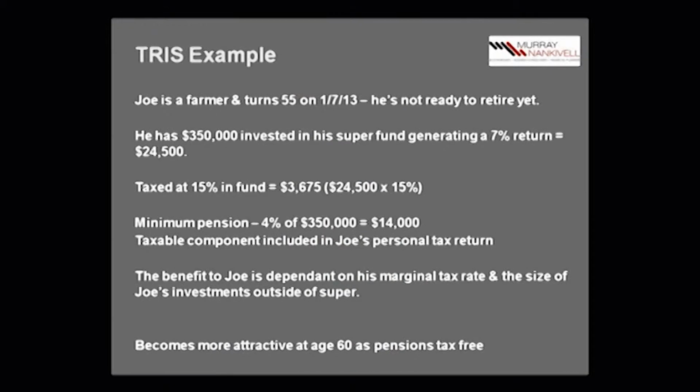So the super fund is paying $3,675 on behalf of his members' balance. If he were to start a pension, he has to take 4% of his money out. So 4% of 350 is 14 grand. That will leave his super fund. However, he has saved $3,675 inside his super fund. So depending on what rate and how successful the farmer's been that particular year, he may be saving some money overall. He may not be.